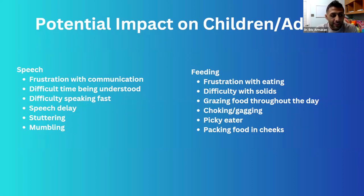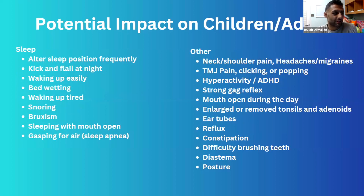CHs. Feeding issues we see frequently are just frustration while eating, difficulty with solids, either transitioning from liquids to solids or even just with solids as a whole, even as they get into adult age, grazing on food throughout the day, choking or gagging, being very picky eaters, and then sometimes even packing foods inside their cheeks. So this is in the speech realm and feeding realm. And then the other areas we focus on are sleep and other postural anatomical impacts.